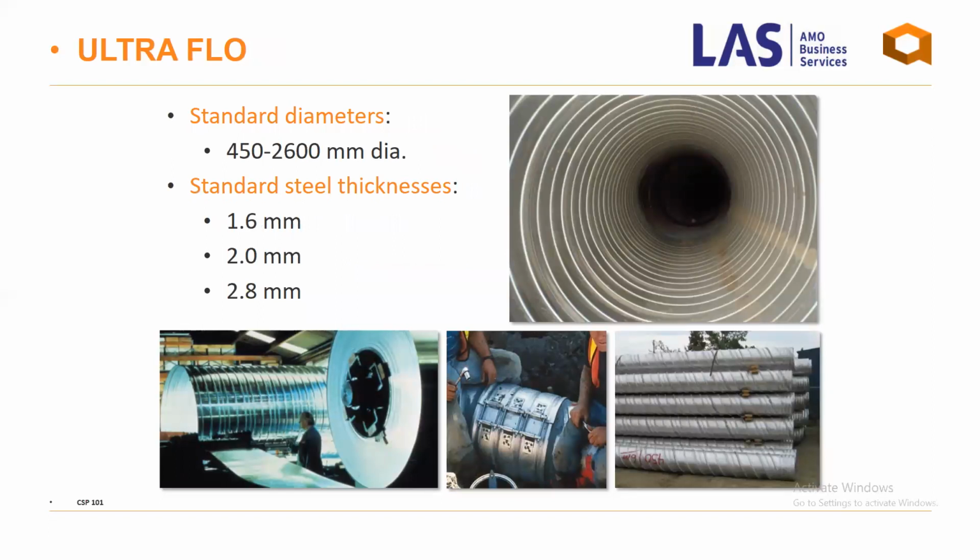We've already gone through this with our diameters and steel thicknesses for our Ultra Flow. These are some pictures of how it's helically wound, coupled together, and bundled for shipping.